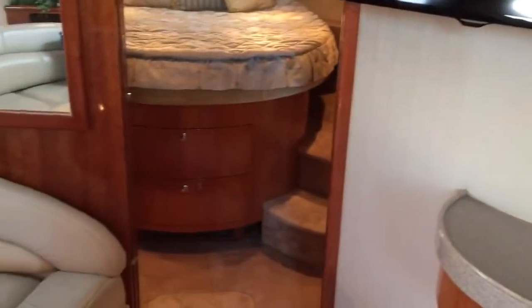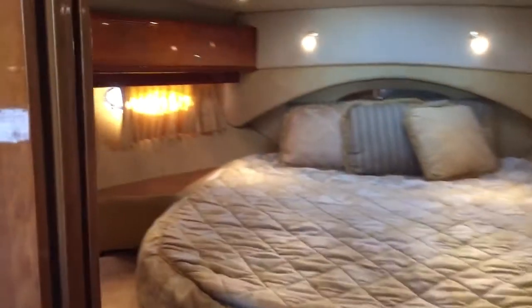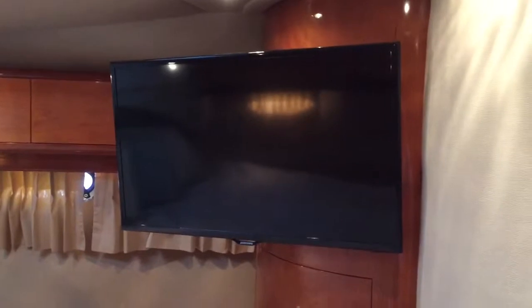Nice size galley with the wood sole. So here you have a pocket door for privacy for your forward V-berth. Very good size, beautiful cabinetry all around. Great storage. You have a hanging closet. You have drawers beneath the bed. Also have a nice modern, good size flat screen television for the forward cabin.